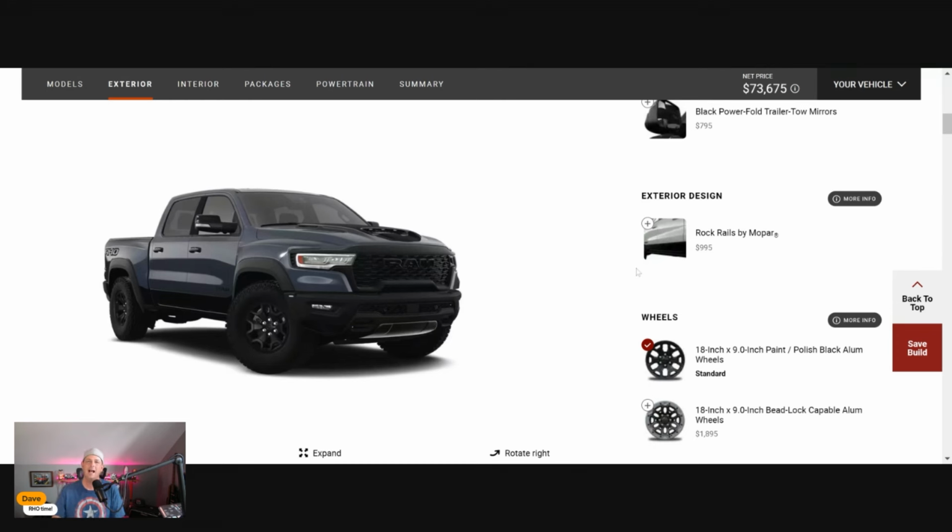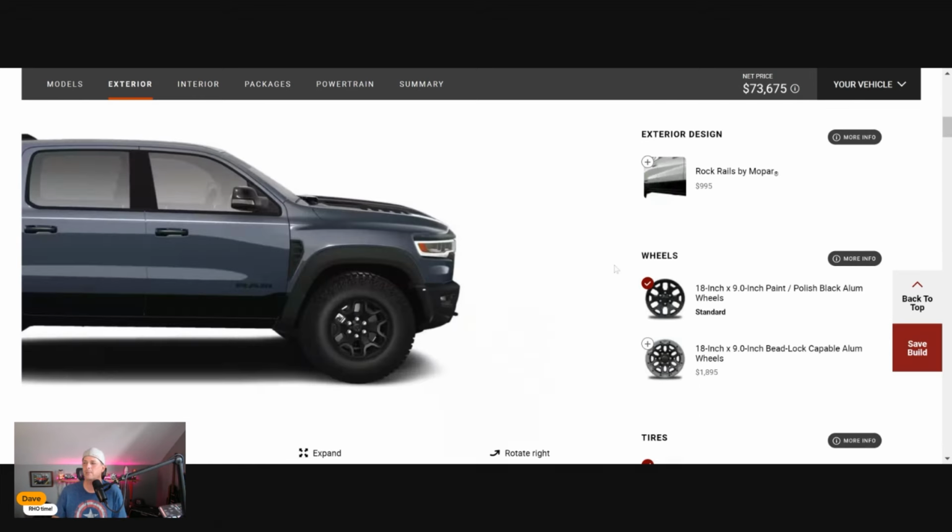I'll be honest. I would take this truck out to Johnson Valley, rip on it that way down the highway, but I don't know that the rock rails would be where I would be at with this vehicle. So I'm going to pass on that.